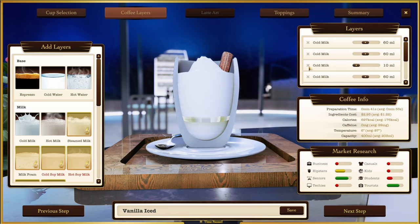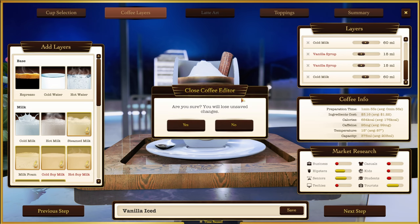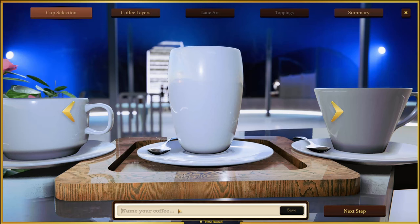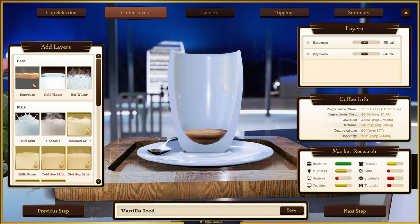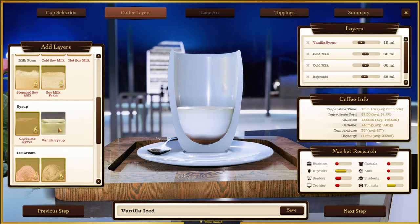So maybe take away one of the cold milks and put in an espresso. Maybe take away another cold milk and chuck in another espresso? No? Okay. Let's lose that. Let's try again. Vanilla iced. Maybe it's the layering that's wrong. So maybe we need 2 shots of espresso. They don't like the cold milk, do they? They do not like the cold milk. Everybody's like, oh no, cold milk. 2 vanilla syrups.